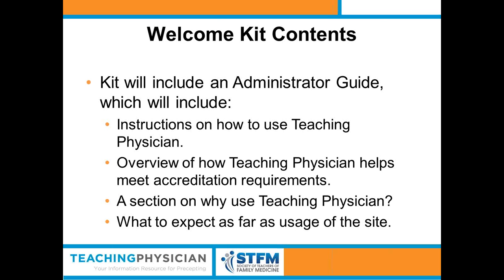So the kit will include an administrator's guide, which will include instructions on how to use the teaching physician. And the instructions just sort of dissect the site, each section divided into multiple subsections. So it's an easy-to-use guide. The kit will also include an overview of how teaching physicians help meet accreditation requirements, and it'll actually give you specific LCME requirements and how the teaching physician meets each one. So there's actual examples of LCME requirements.